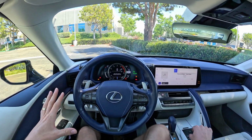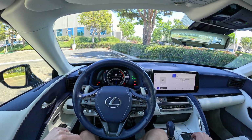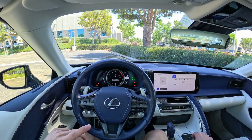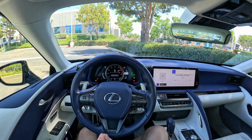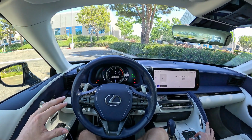Everybody, it's Charlie from DM Sound, and today we've got the sound system demo on the 2024 Lexus LC500 Convertible and its 13-speaker Mark Levinson Reference Surround Sound audio system. This is going to be an in-depth review.